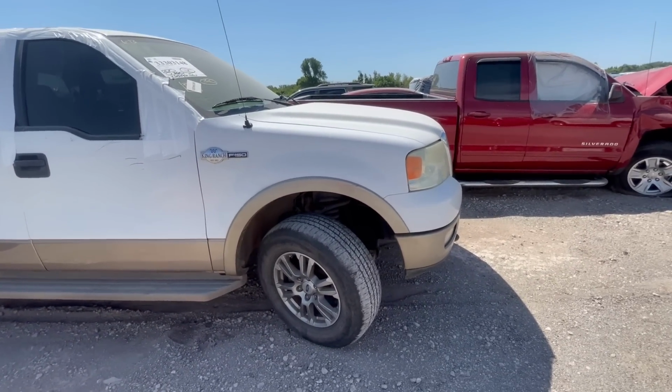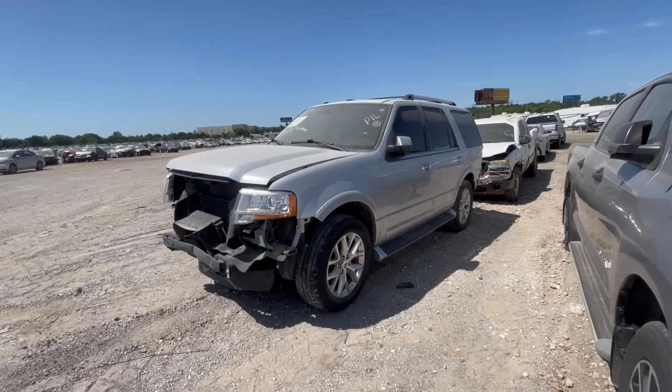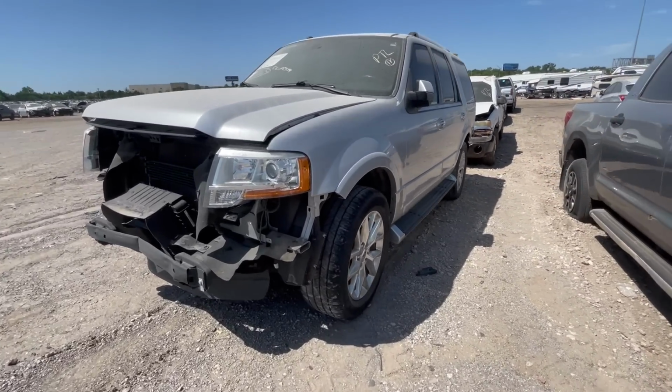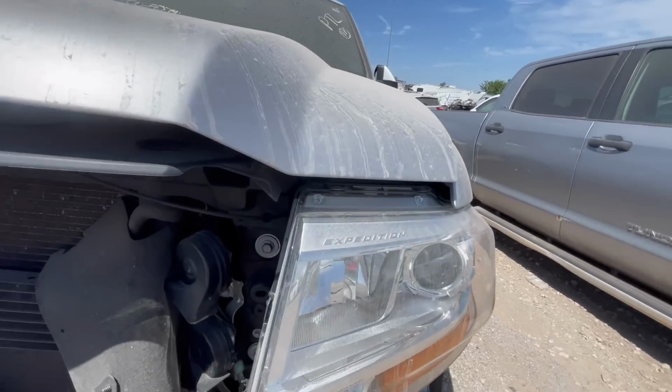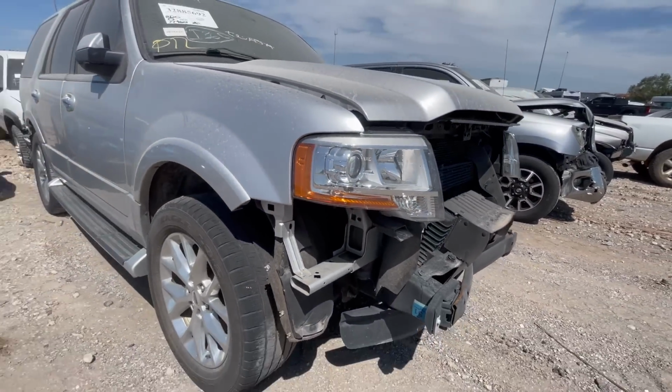Okay, but anyway, Mike is really interested. Mikey likey. So you want a big boy truck? Yep. Take a look at this 2017 Ford Expedition. I believe it's a 2017. I know it's an Expedition because it says right there on the headlights. Yep, 2017. We're missing some pieces.